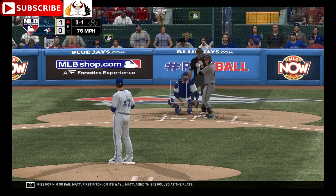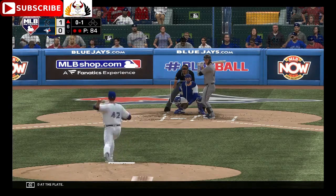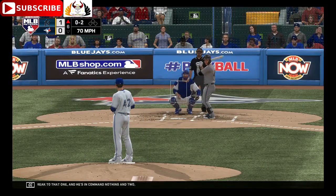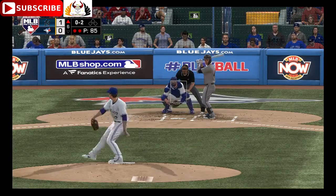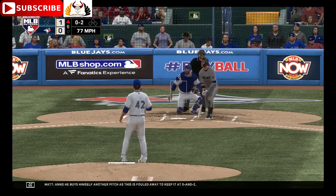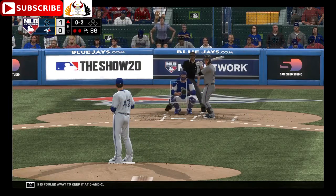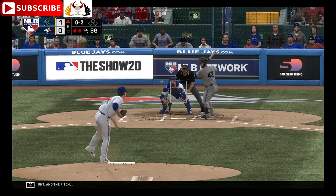And this is fouled at the plate. Good break to that one, and he's in command. 0-2. And he buys himself another pitch as this is fouled away to keep it at 0-2. 0-2 count, and the pitch.